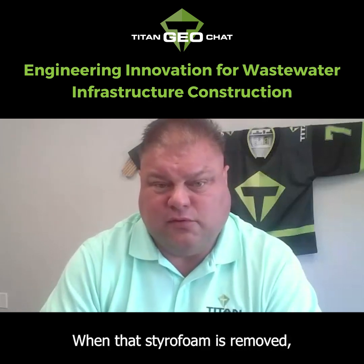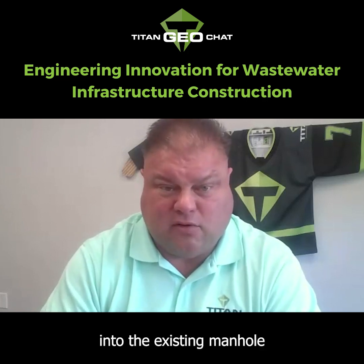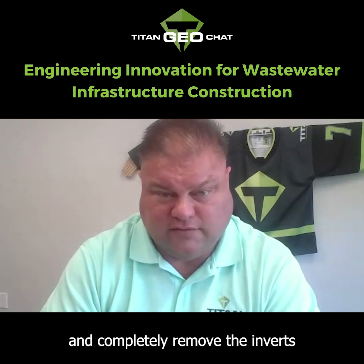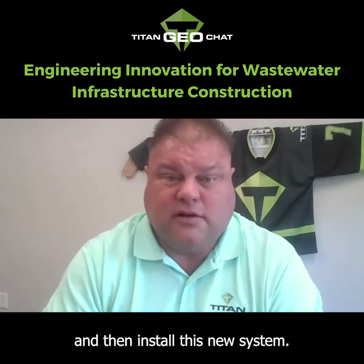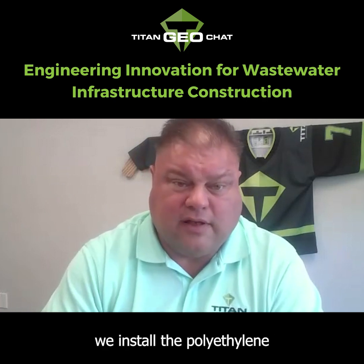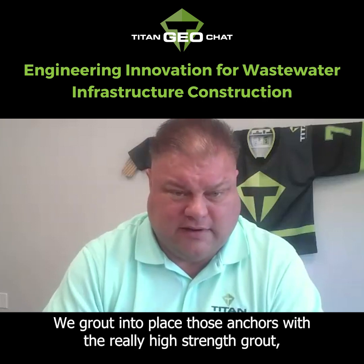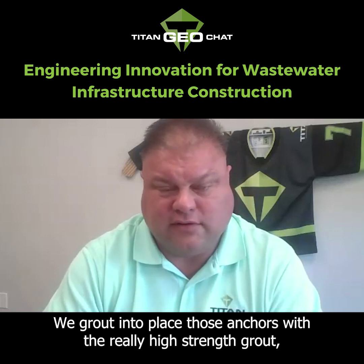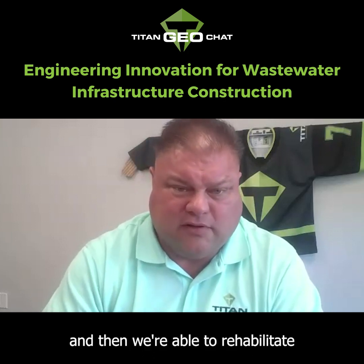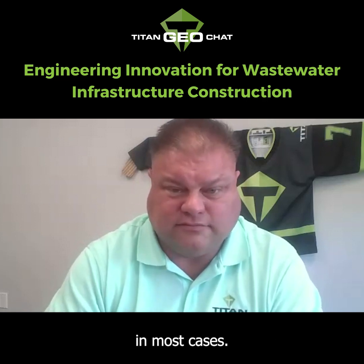When that styrofoam's removed, it allows that polyurea base to roll up and go down into the existing manhole. So we completely remove the base and completely remove the inverts in the existing manhole, and then install this new system. And then when we go vertical, we install the polyethylene or polypropylene plastic. We grout into place those anchors with a really high strength grout that cures within 15 to 20 minutes. And then we're able to rehabilitate a manhole in less than a day in most cases.